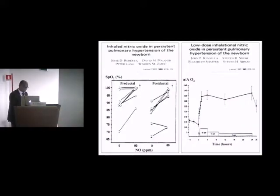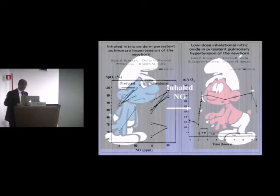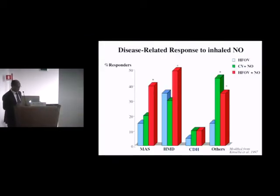And these were the two seminal studies that were published only 12 years after the discovery of nitric oxide in a series of patients with persistent pulmonary hypertension of the newborn. The group in Boston and the group in Denver showed that administration of inhaled nitric oxide significantly improves oxygenation. And several randomized trials then confirmed these studies, that you could transform the blue PPHN babies into pink babies.